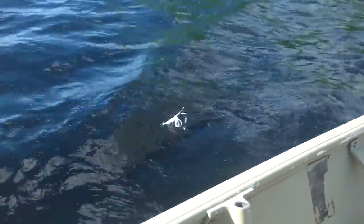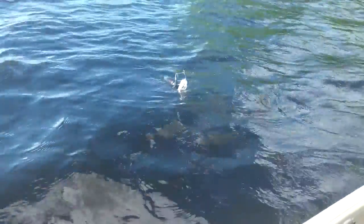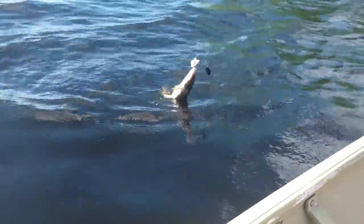Finally, Sheila's got her first little northern on. Just a little guy. There he is right there. Lift him up a little higher, babe. There he is. I'll be darned. She got her first Minnesota northern pike. It's just a little, what they call a little hammer handle.